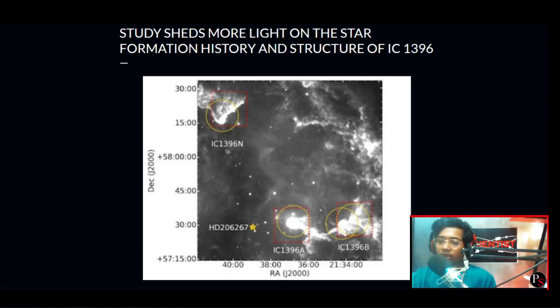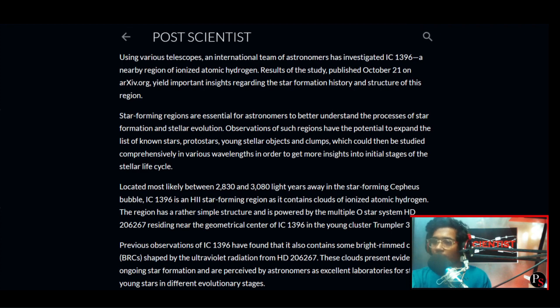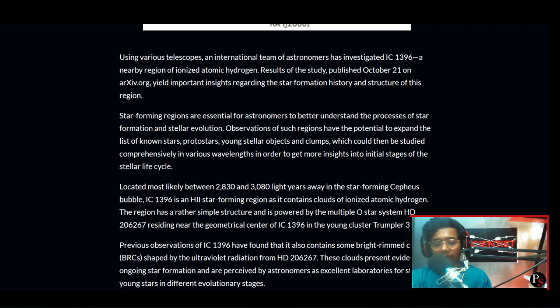Study sheds more light on the star formation history and structure of IC 1396. It's of course an astronomy topic, so most astronomers will relate to this. It's the finding given by an international team of astronomers on the IC 1396 cluster of stars, of course using various telescopes.